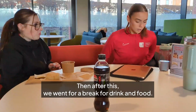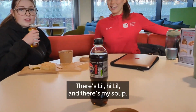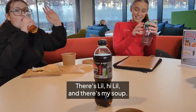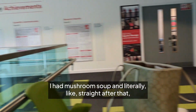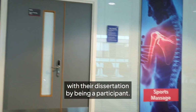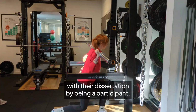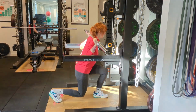And then after this, we went for a break for drink and food. There's Lil, hi Lil, and there's my soup. I had mushroom soup. And literally, straight after that, I decided to go and help a level 6 with their dissertation by being a participant. So I had to do some exercises with them in the gym.